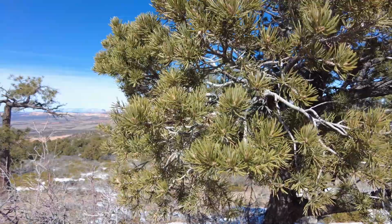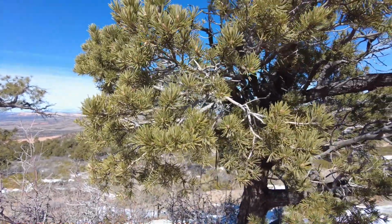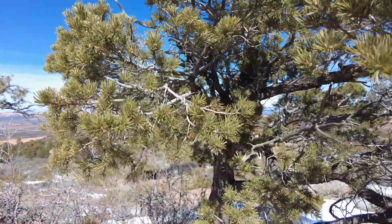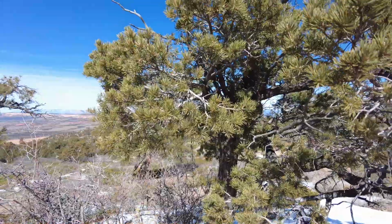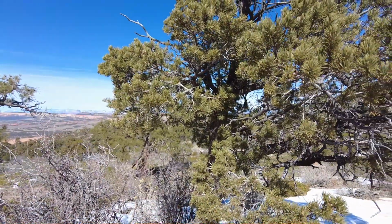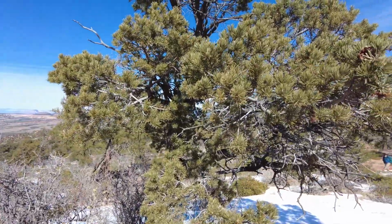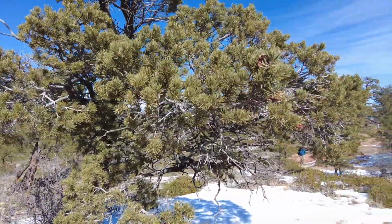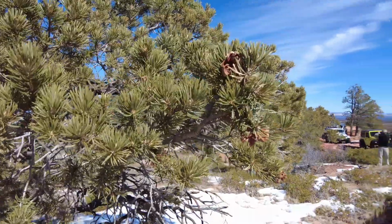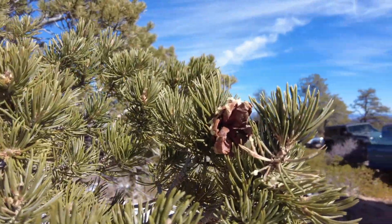This tree with the short little pine needles is known as a pinyon pine, and it produces the pinyon pine nuts that are very popular for adding on salads and making your basil pestos. Here's a couple of the older pine cones at the top.